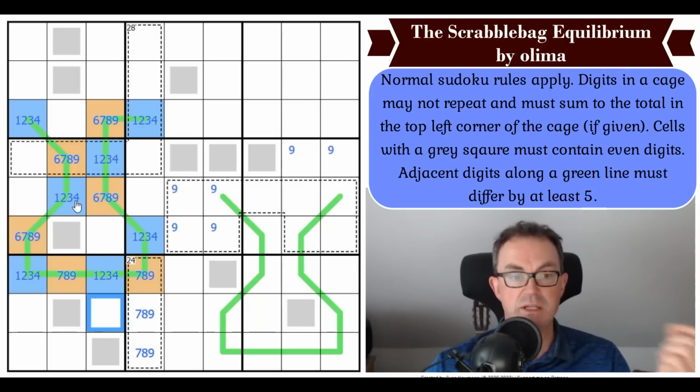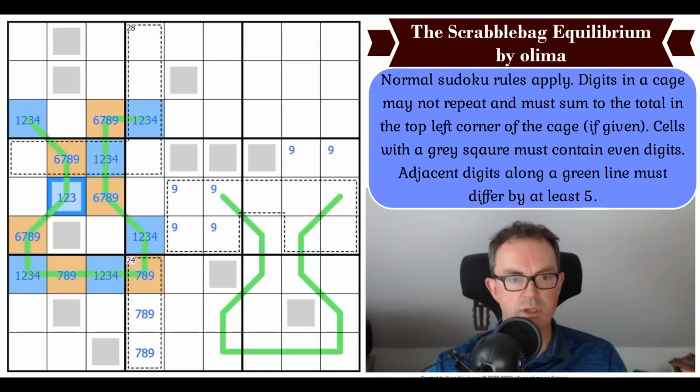They have the same property, but with 9. Yeah, this can't be a 4, because that's going to require double 9 in the same box, so that won't work. This would require double 9 in those cells, so that won't work. That one could be 4, because it could have 9 on both sides of it. This one can't be. A 9 on both sides of it would be in the same row.